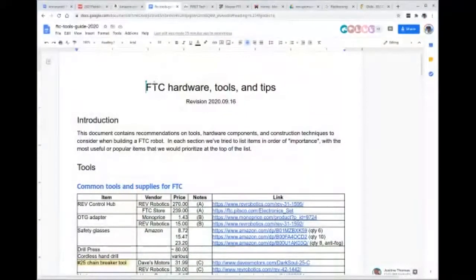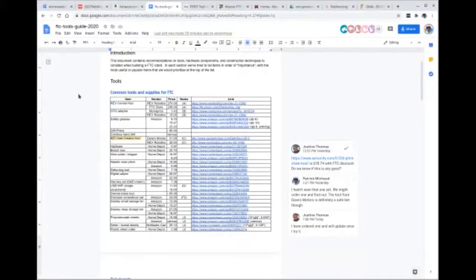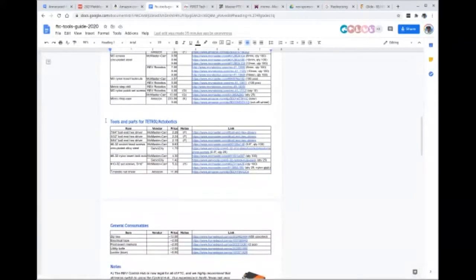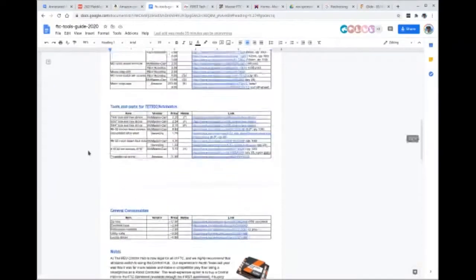Okay. So with that, let me go back to my guide here, and let me just talk through the guide and some of the tools, and I've got some of them with me to be able to show them. First of all, organization-wise, it's organized into multiple sections. Again, people are able to add comments and things like that. So the first one is common tools. These are things that I think are common for every team that you're likely to need no matter what build system you happen to be using. Then there's tools and parts that are specific for the Rev build system, things that you might want to get for those. Tools and parts that are more relevant if you're in either the Tetrix or Actobotics system, and where to get some of those, and then some general consumables. I don't have anything up here for the GoBuilda system because, again, my team hasn't done a lot with it to be able to know how it works.